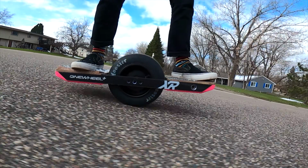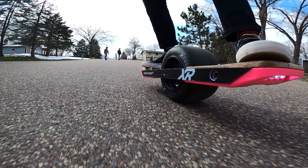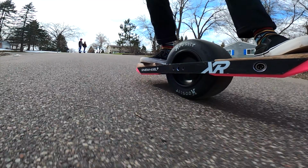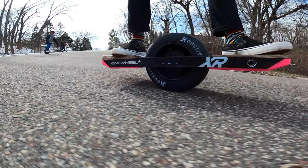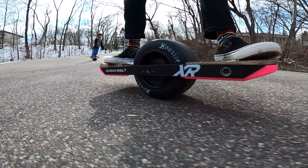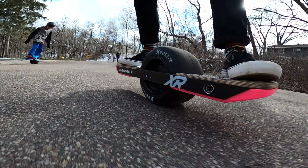That's my initial thoughts. Write down more questions, and I'll shoot another extended ride sharing my thoughts on the Hoosier Whisper tire. But it might get me. I'm not saying it's better than the Vega yet, but I had a smile on my face while riding this, just to tell you that, okay?